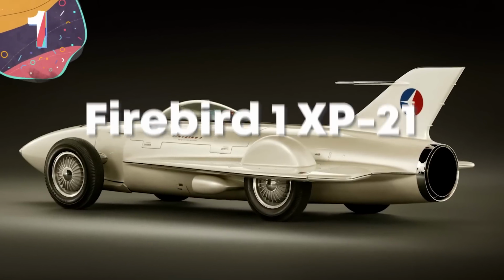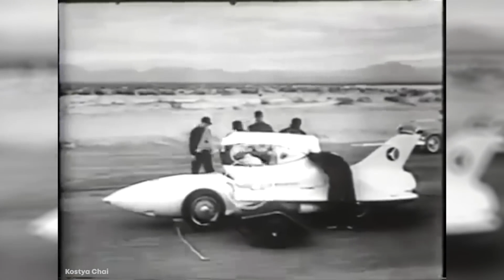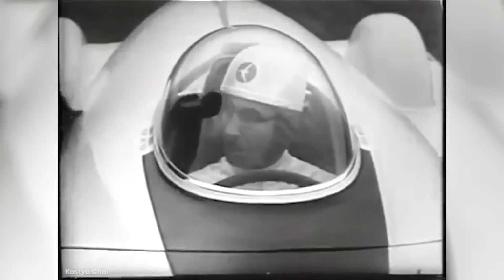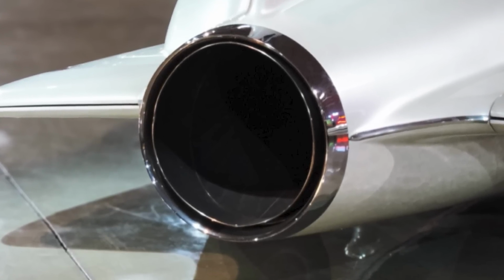Number 1. Firebird 1 XP21. The 1950s saw a number of different designs being drawn up for what manufacturers believed the cars of the future would be like. But by far the most radical of all was GM's Firebird 1 XP21. The company had long been looking into the feasibility of using gas turbine engines in cars, with the idea being that it would essentially be a jet aircraft that stayed on the ground, and the result was unbelievable.